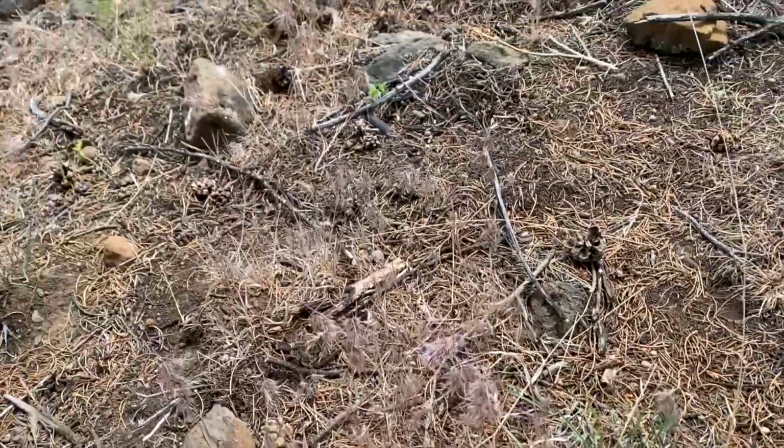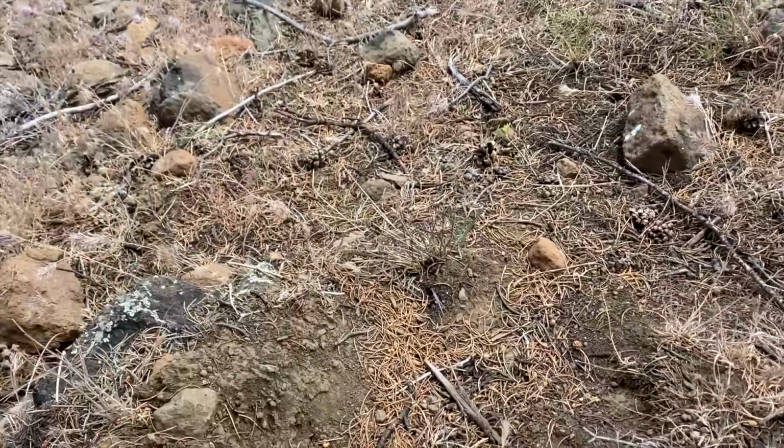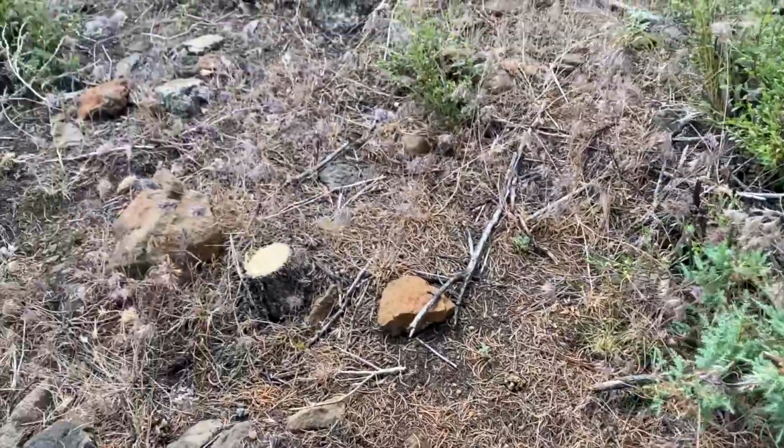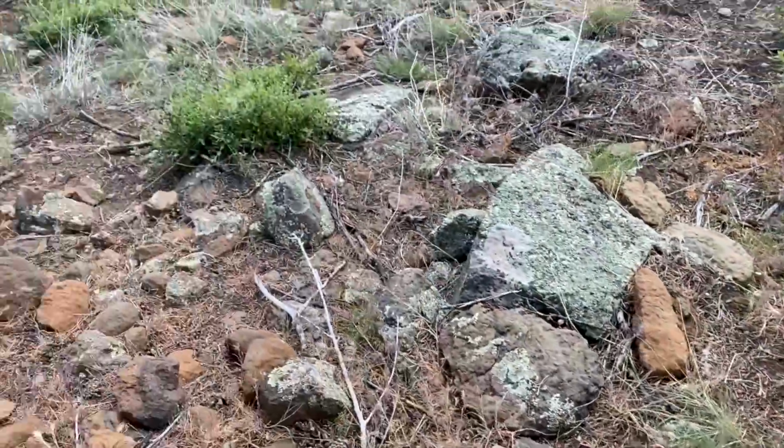And unfortunately, this area has just been kind of hammered with a bunch of cow activity. So a lot of these artifacts like this, which normally would be larger, are broken up just due to inadvertent stepping on the artifacts and stuff like that.